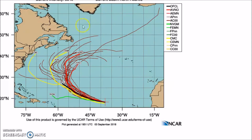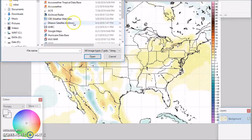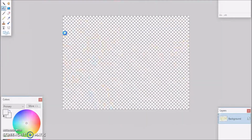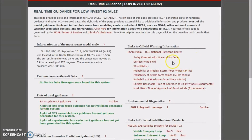Okay, and here's the current position. Let me see. Okay, here's the current position. This is as of 11 a.m. I think the latest one came out already, but winds are near 65 miles per hour, gusts 75, and it's about 980 miles west of the Cabo Verde Islands. And then, if you want to see, we have another system right here moving over the Atlantic. There's nothing yet on that, but that's a potential there.